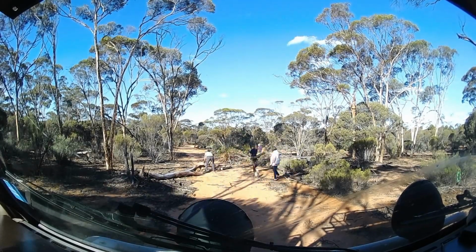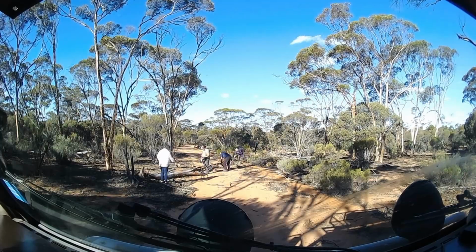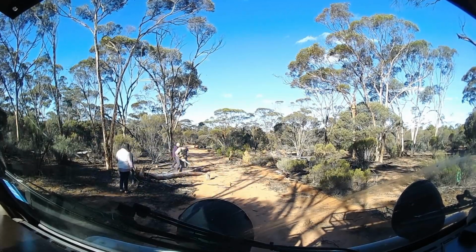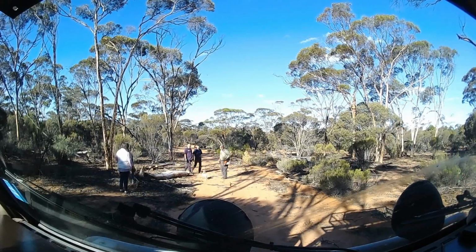The trees in this area are shallow rooted and fall over easily with saturated soil and a bit of wind. We have been clearing woodline tracks for 20 years now, and it is a never-ending task.